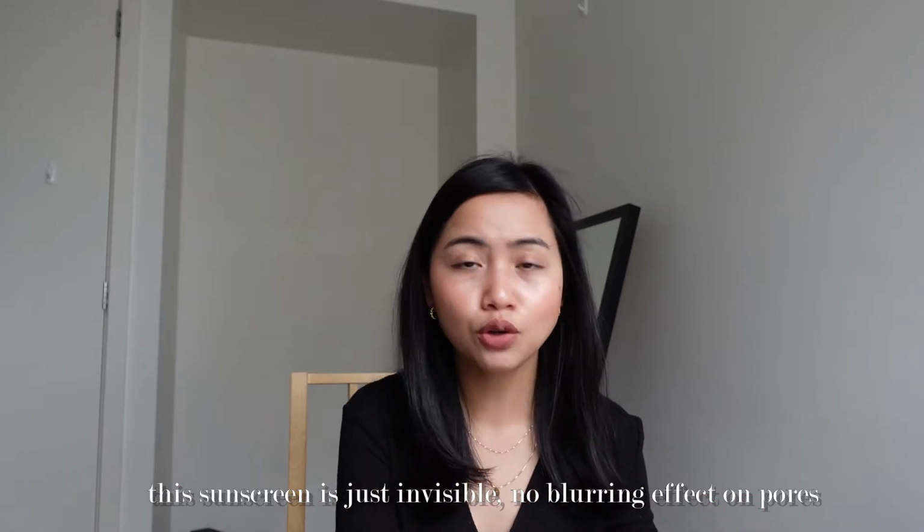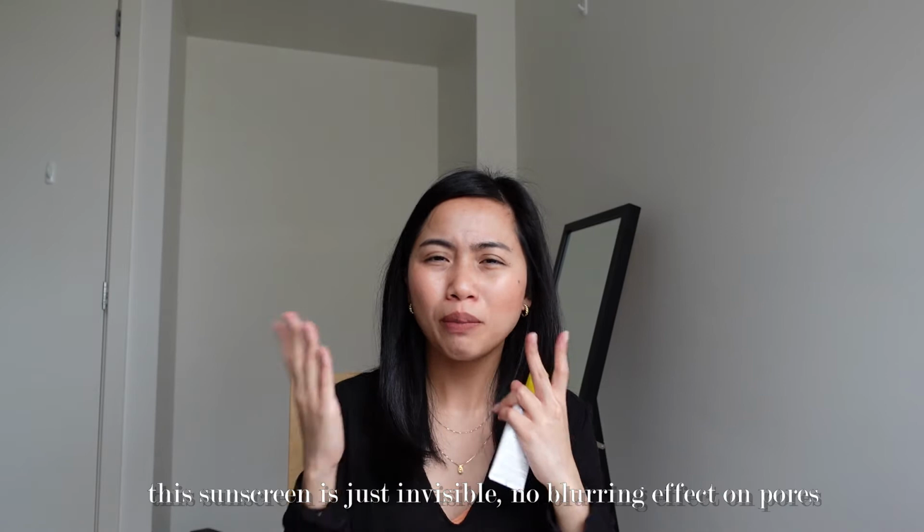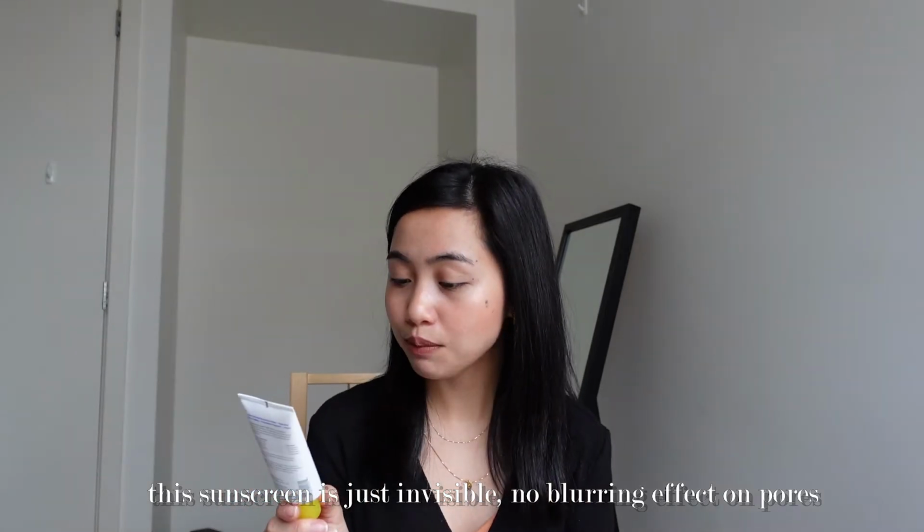Kasi meron talaga siya sa ingredients ng dimethicone. So, yun yung parang feeling mo na meron kang primer. But it doesn't do the job of a primer. Kasi yung primer usually is parang nagbe-blur ng pores, diba? Pero ito parang wala lang. So, meron siyang SPF 40 and it's water and sweat resistant for 40 minutes. So, you have to reapply, of course. Pero this sunscreen is very comfortable to wear. I don't think that you'll skip the sunscreen step when you try to use this one.